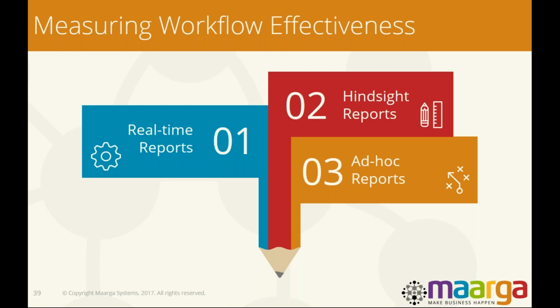So using these three kinds of reports, it's possible to ensure that your workflow is effective. And based on what you see here, it might be needed to tweak the workflow design or tweak the rules to ensure that the effectiveness improves. So all this will lead to the success of the organization, because these days our success is directly related to the ability to make fast decisions based on whatever data is available.